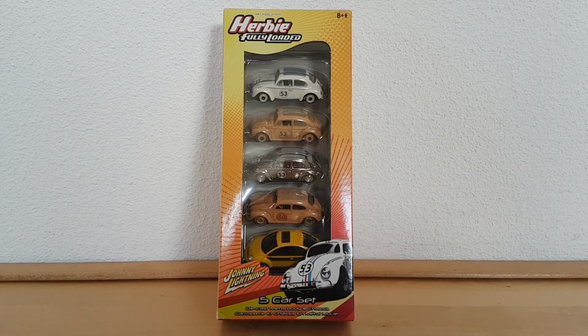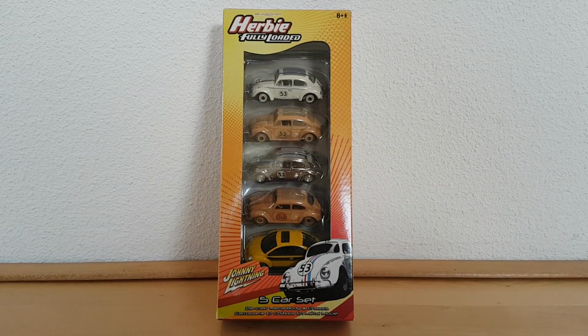Today I want to review this set from Johnny Lightning. It's a set that I wanted for a long time, and I recently bought this set for quite some money, but that's how it goes if something is very wanted. And if you want to buy these Herbies separately, then you pay much more. And I saw this set and I immediately bought it.